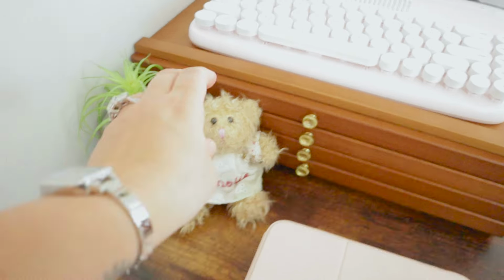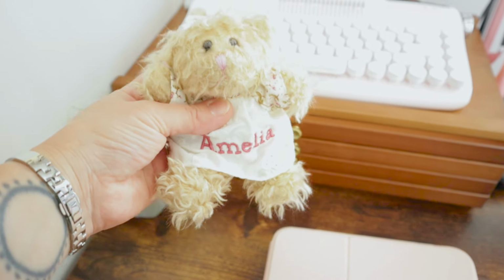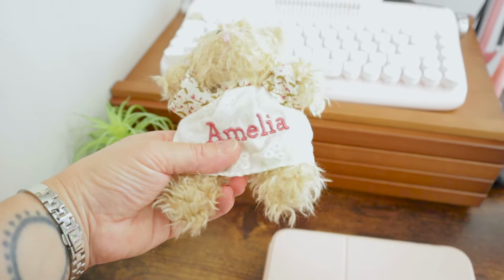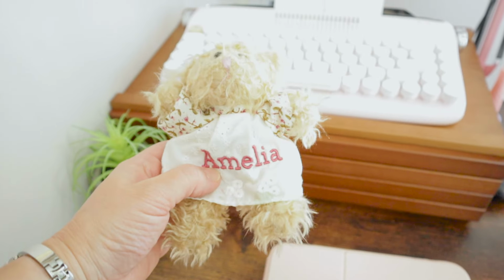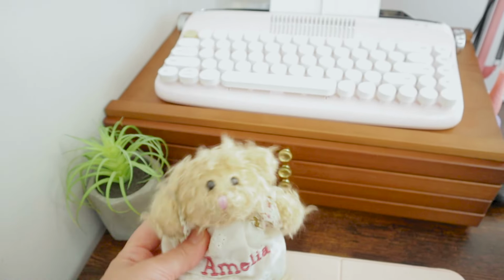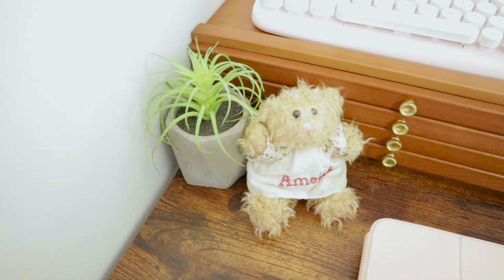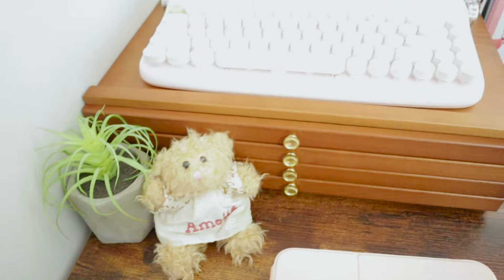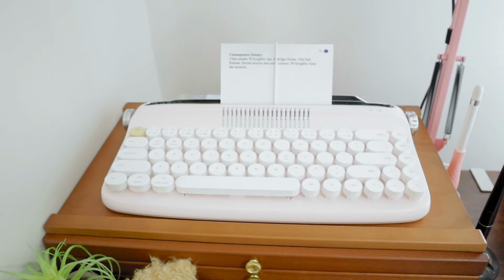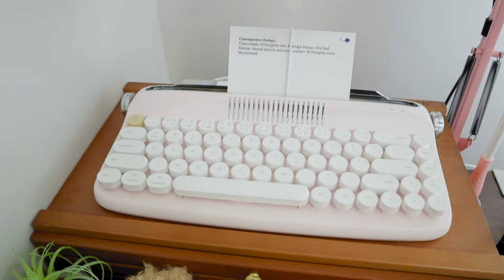Up here, we have, this is a little bear. So this is the mini version. We have a full version and a mini version. They came as twins, and they both have my daughter's name. We got them as gifts from family when she was born. And so I keep the little guy on my desk because he's so cute. We got a fake plant. You'll see a lot of fake plants around this place because I can't keep real plants. That other one you saw was real, but it's a hassle, so I have fake plants too.